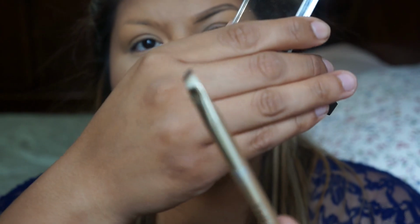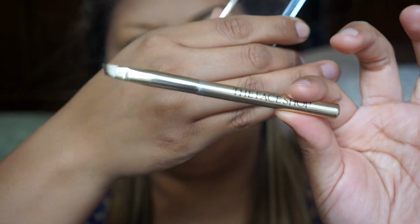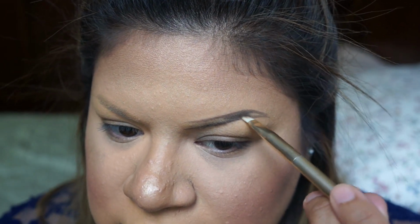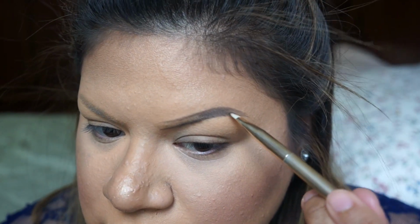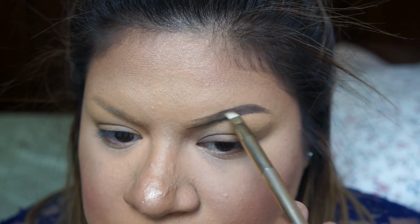I take a more like a thicker angled brush, and this is from the Face Shop. I got this in Canada. I mean, you can use any one, but I use this to fill it in because it's a little thicker and makes the process a little quicker.